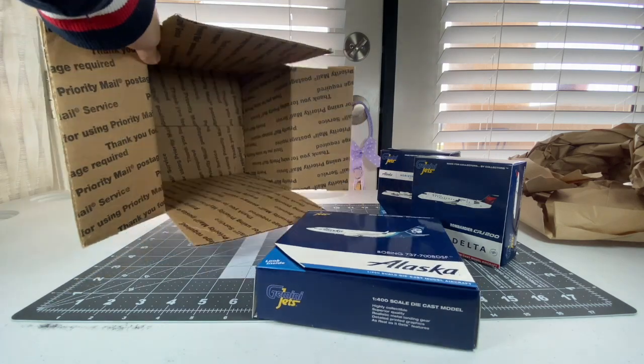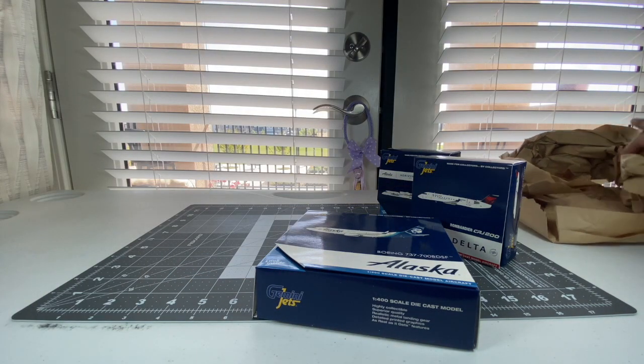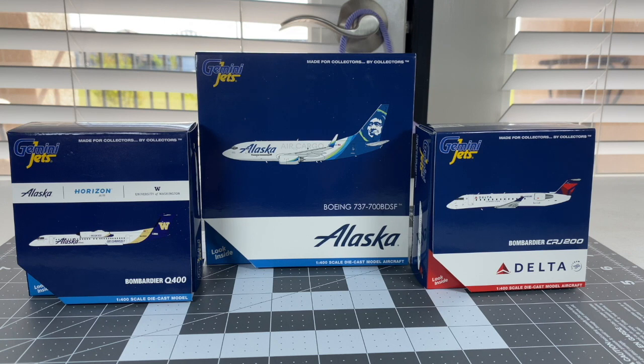But yeah, I guess that's everything from this box. So we're just gonna fling all that. And yeah, let's get reviewing with these three boxes. And here are my three boxes from Panda Fox Toys. They're all GeminiJets, like I said. And what I'm gonna be starting off first is the Alaska Air Cargo, and then we're gonna go over with these two February releases.